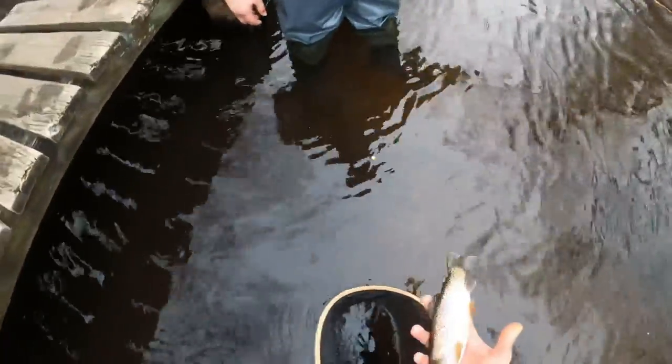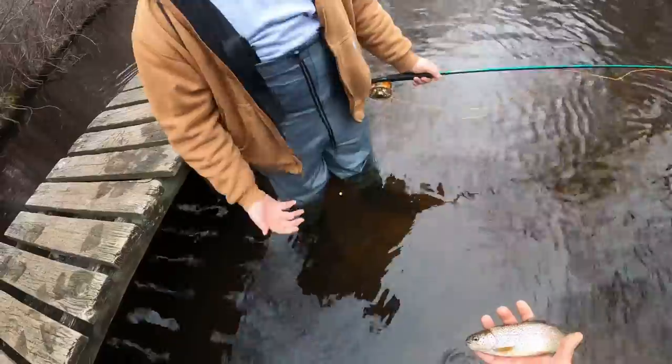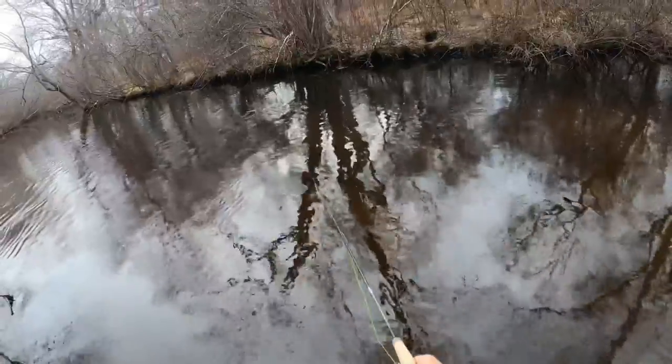Little trout, that's a little baby one. That's a small, tiny guy. Bobby with his first trout. Watch your hand.